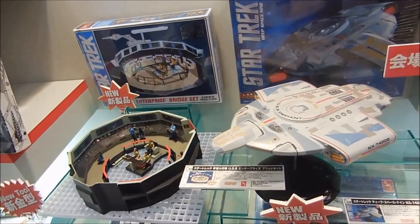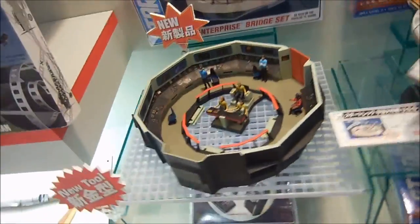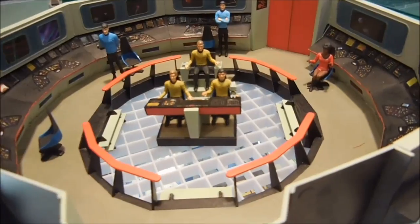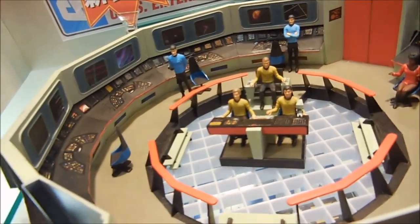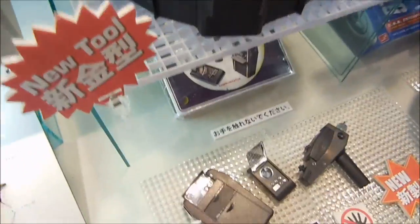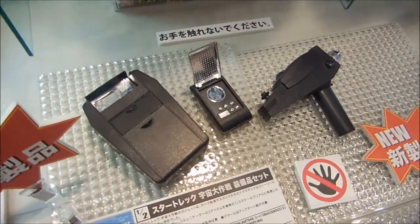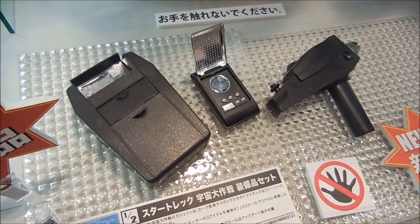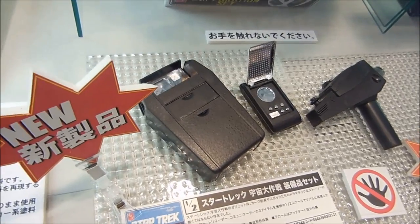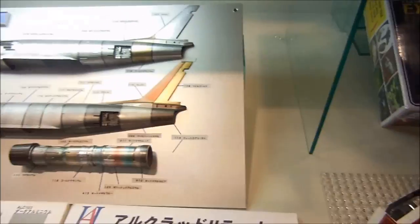Now this is the old, I think it's the AMT? Yeah, Star Trek bridge, which has been updated from the original. Kind of did a lousy job painting in there, but you know, whatever. I think it gets the point across. That's pretty cool, huh? Let's see the front here. Got a big Klingon D7 pointed straight at them. And here's the exploration set, which has been out since like the 60s or so. As I was saying, the tricorder, phaser, and the communicator. Keeping kind of a retro original packaging on there. That's pretty cool.